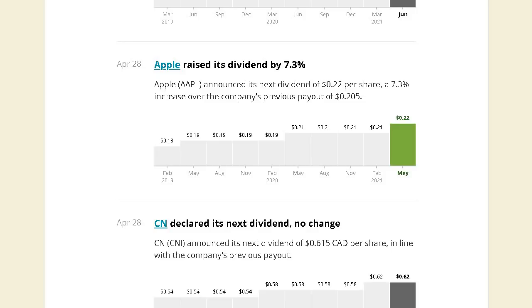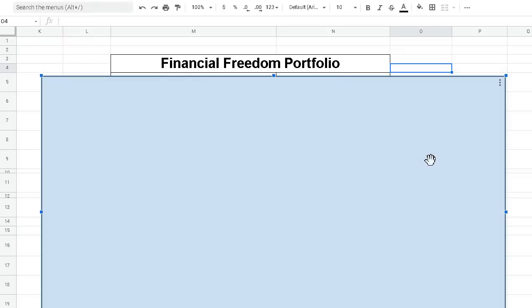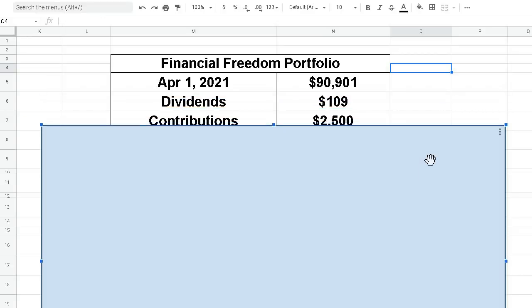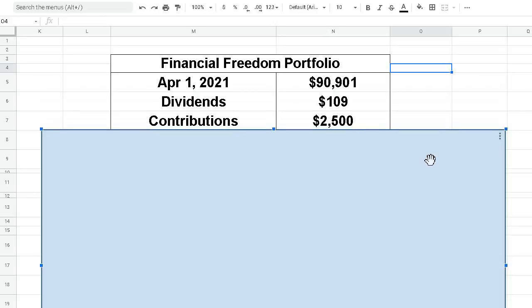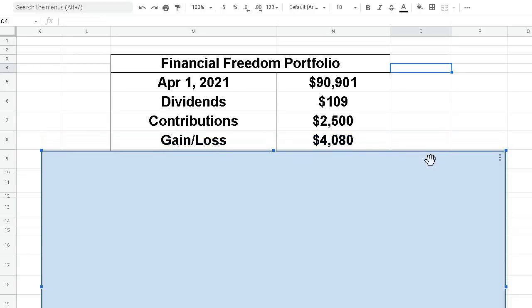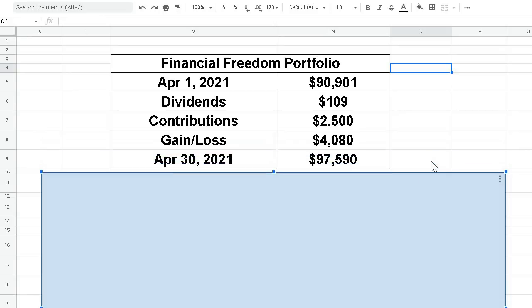And now if we take a look at how the portfolio actually performed in the month of April, we can see the portfolio started the month on April 1st with a value of $90,901. And in the past month, I received $109 in passive dividend income, and this is the month that's lowest on the quarterly chart. I contributed $2,500 into this portfolio of my own hard-earned money, and the actual value overall grew by $4,080, and that means we finished the month with a total portfolio value of $97,590.